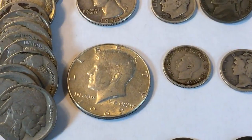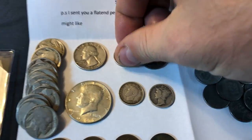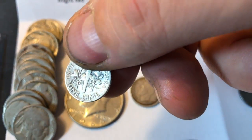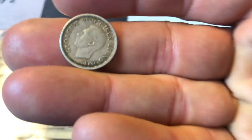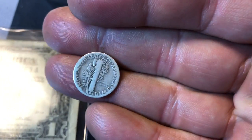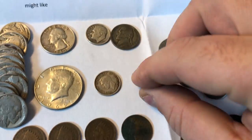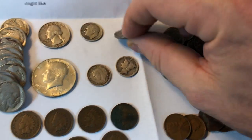A 69 40% half dollar. A 64 90% George Washington quarter. We got a 47 Rosie, and it is Philadelphia mint. We got a 1941 Silver King George VI dime. You gotta love that. We got a silver Mercury dime, 1928, and it's a 1928P. He gave me a 1944 Denver Mint silver wartime nickel, which is beautiful.